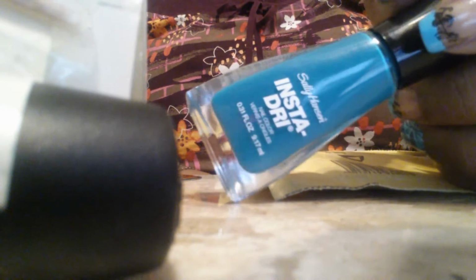And then another person did a tutorial using the Born Pretty Store 28 plate, a color called Retail Therapy, which I was able to find. I haven't found the other color yet, but I want to try that same look over white, and I believe I had the pink one that she used, but I'll have to go back and look at her tutorial because I don't remember her name.